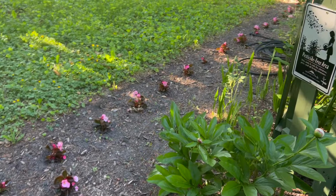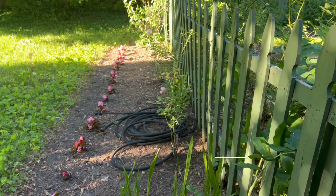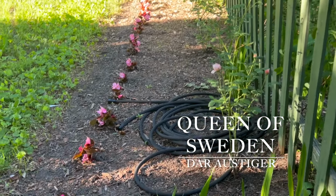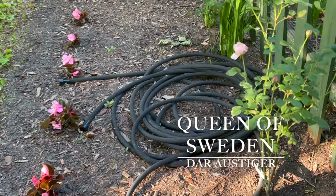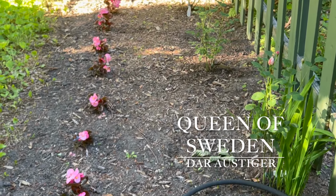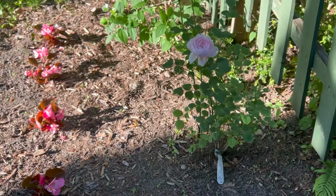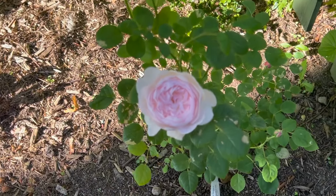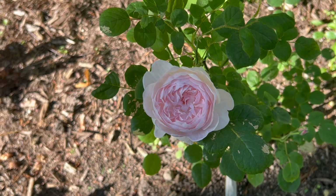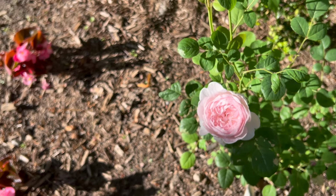And coming down the front, oh, those begonias look so ridiculous, but I've had so little energy that the fact that I was able to get those in at all, I'm just happy there's something there. And they're annuals, you know, we can always change those up easily. Down the front of this garden fence is a hedge of 5 Queen of Sweden roses. These are pretty young. They were put in last year, so this is second year roses. But look at this beauty. Oh my gosh, the pink on this. It's just like ballerina princess pink.